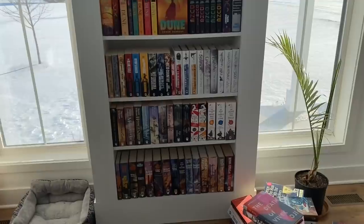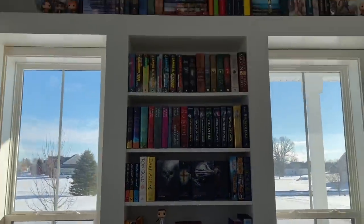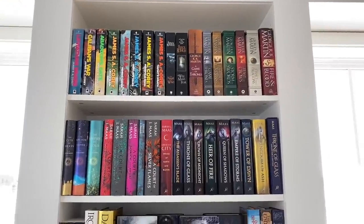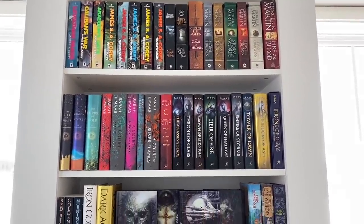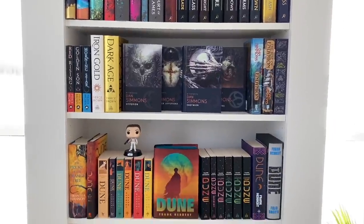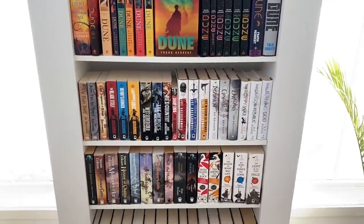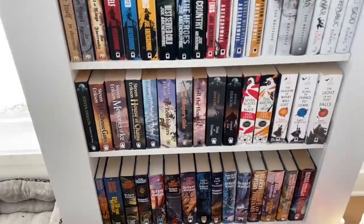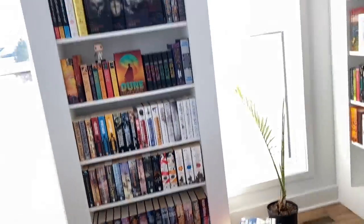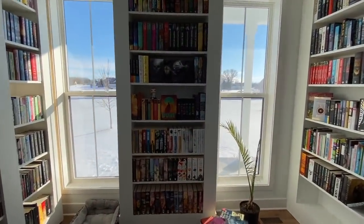Okay, I might stop for the day because, I mean, this looks really good if you ask me. We've got some Song of Ice and Fire, Name of the Wind, Expanse, Sarah J. Maas, Hyperion Cantos, Red Rising, Asimov, Frank Herbert, Abercrombie, Malazan, Lycanius, and Wheel of Time. So this is a fairly satisfying shelf.